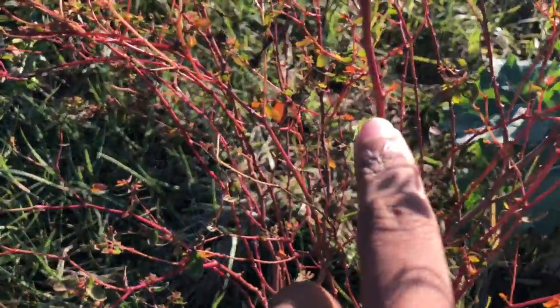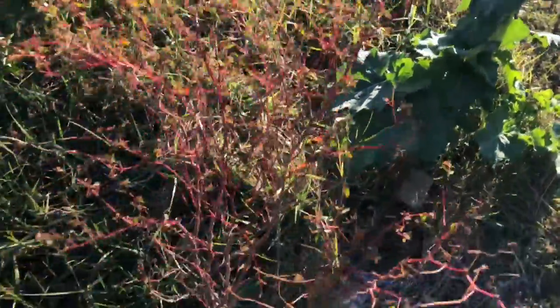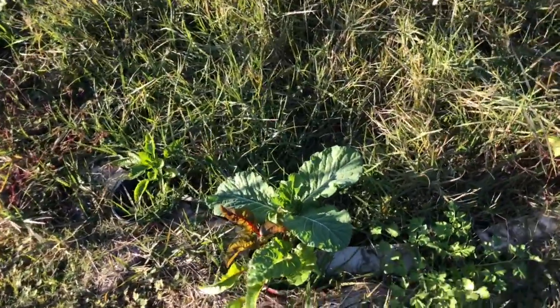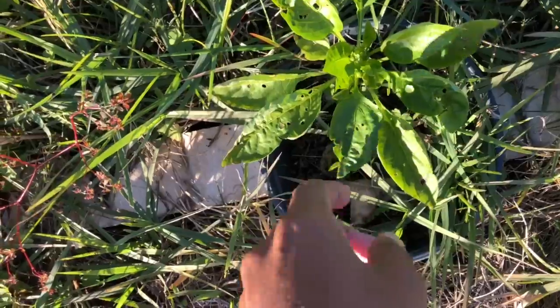But you can see the new little shoots forming these little leaves and stuff. So this is gonna produce next year. This plant here is not even a year old yet. It was a new shoot that came off, I think, my rabbit eye blueberry that I put in the ground this year. And here's the other pepper that I was talking about.